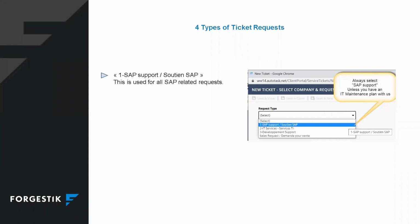Basically, if you have an SAP maintenance plan with Forgestik, you'll be able to submit tickets through the first one, which is the majority of people. SAP support, submit your tickets there, and we'll be able to tackle it as quickly as possible based on the priority levels. We have number 2, which is IT services.